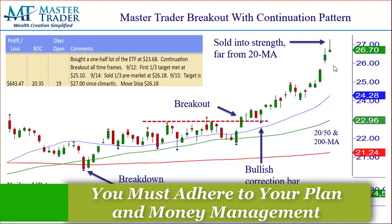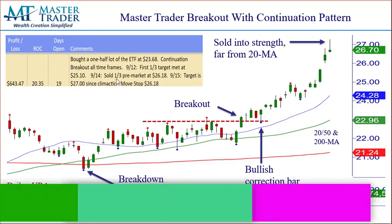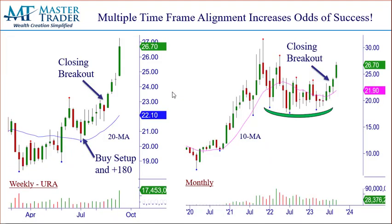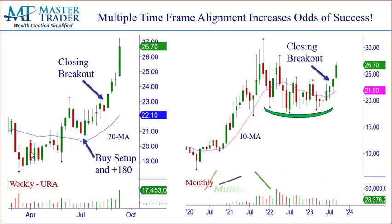Second target we sold pre-market this day. And then we had a climactic sell setup. We sold right at $27. The reason is climactic. Now, another concept, which I showed you on the prior screen, was multiple time frame analysis. Here's weekly, here's monthly. On the weekly, we use a 20 MA, monthly, a 10-period moving average. So notice here on the weekly, wide range closing breakout, range expansion bar, a buy setup and 180 reversal on support on the weekly. That's bullish.